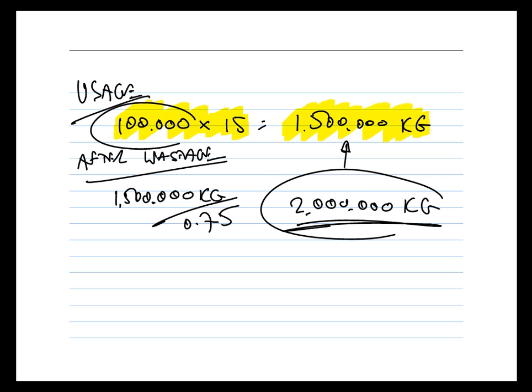So in this situation, if I'm wasting 25%, I'll therefore be left with 75%. So the 1.5 million needs to be 75% of what I started with. So divide the 1.5 million by 0.75 and that gives me the starting point. Can you perhaps imagine, if the wastage was 20%, I'd have divided the 1.5 million kilograms by 0.8, or 80%. If the wastage was 40%, well then I'd divide by 0.6 because I'd want to be left with 60%.